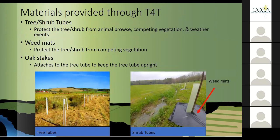So to go back on what our materials are, to further describe them, we have tree and shrub tubes, which you can see in these pictures. This picture on the left is a picture of a tree tube. As you can tell, it's taller and narrower, and the shrub tubes are shorter and wider. These protect the tree and shrub from animal browse, competing vegetation, and weather events.